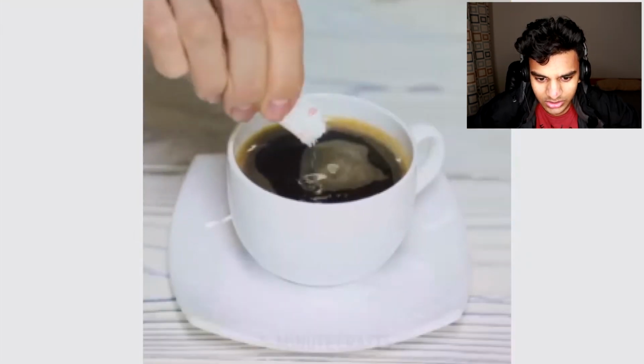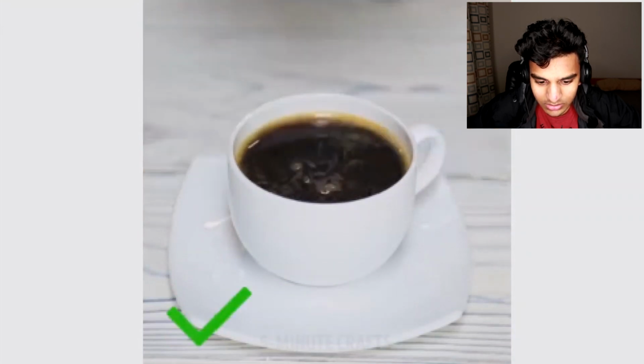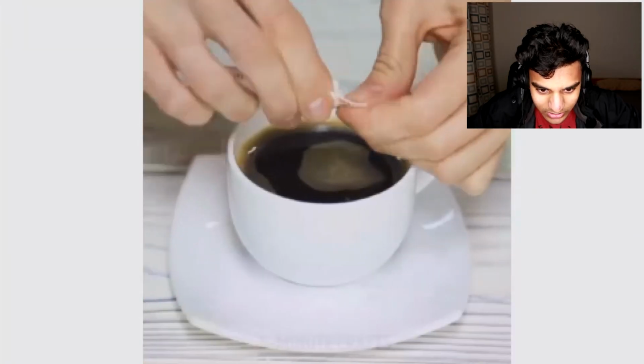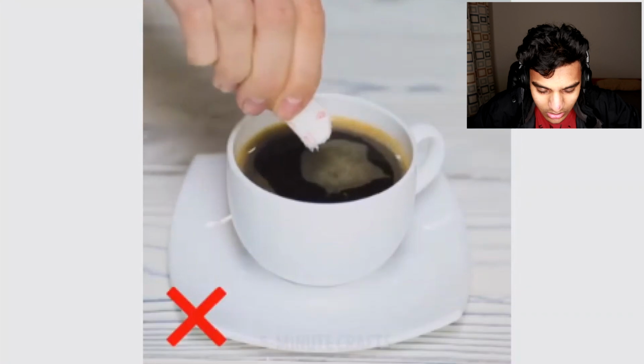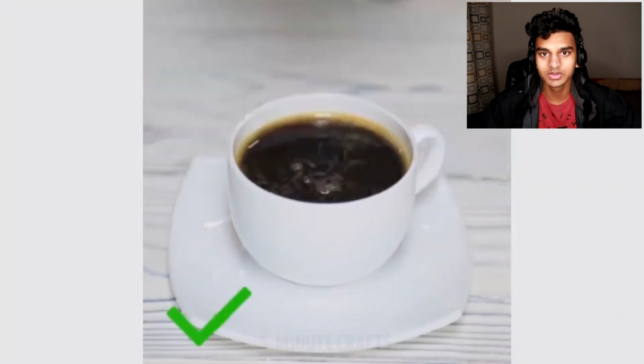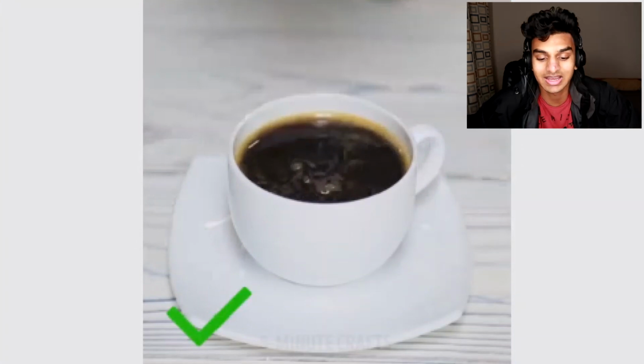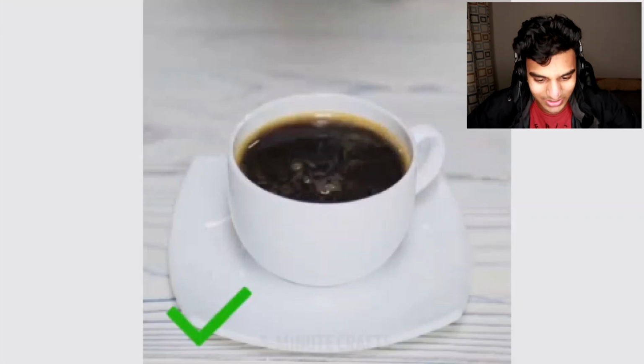All right, so sugar, I'm guessing, and coffee. Apparently that's the wrong way. Wait, what difference did that make? Literally no difference. I mean, I guess you didn't get that. Okay, so I guess it's how to open those sugar packets. Apparently, instead of opening at the top, you split it down the middle. Yeah, I don't know. It's not that useful in my opinion.